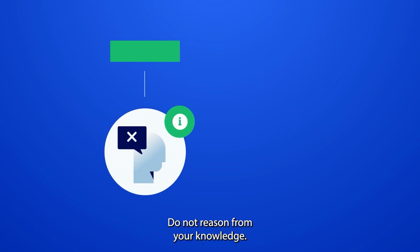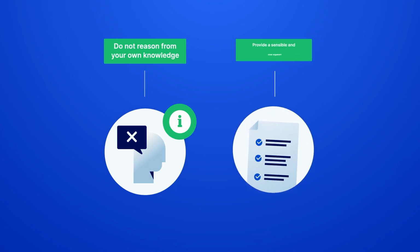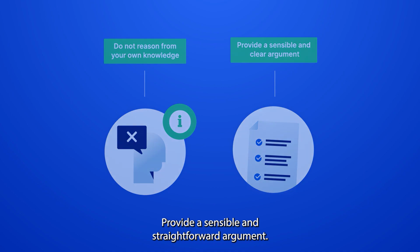During the exercise, you can use the following extra tips. Do not reason from your knowledge. Therefore, do not make assumptions and use only the information given. Provide a sensible and straightforward argument.